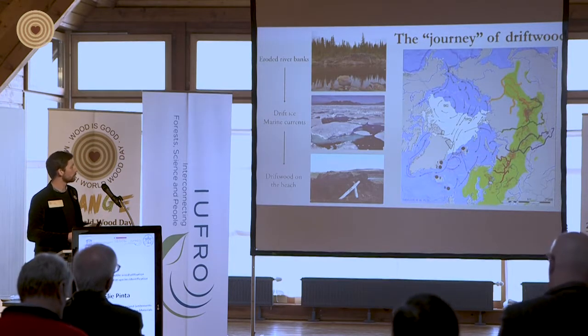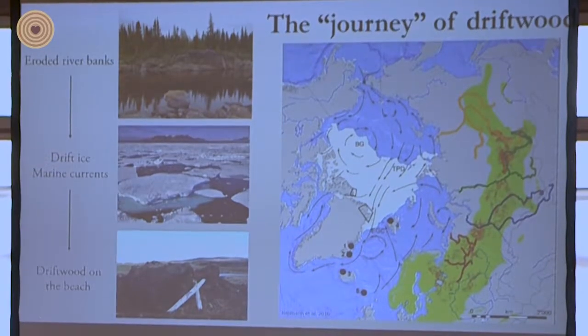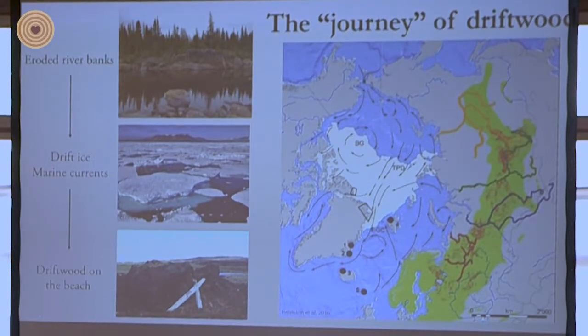And for those of you who are not familiar with the driftwood system in the Arctic, the driftwood that is to be found in southern Greenland mostly comes from Siberia through drift ice, and then goes down the east coast and up the west coast again. And you can find them on the beaches like that.